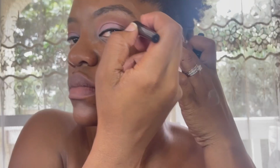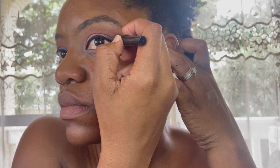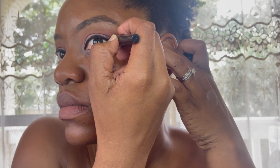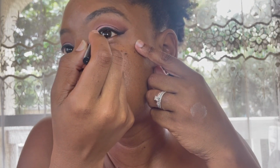So I like to line my eyes first with an eyeliner, and then afterwards I will go in with a liquid liner to create a wing, and I will pass the liquid liner over that black liner, just to give a little more depth, a little more darkness to the look. But this eyeliner is definitely a keeper.